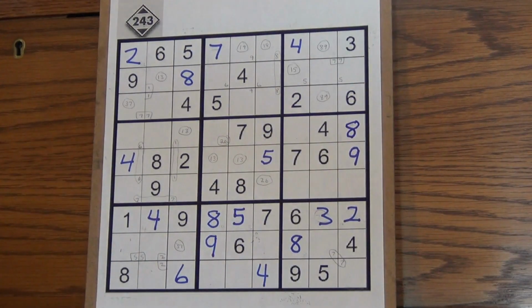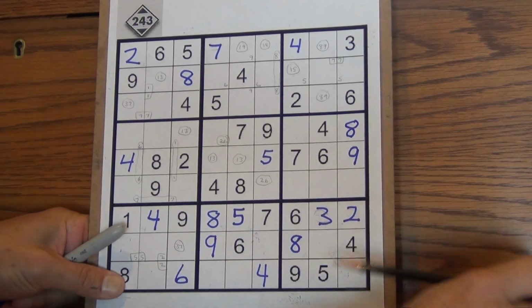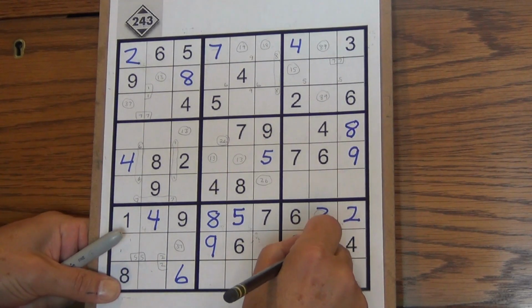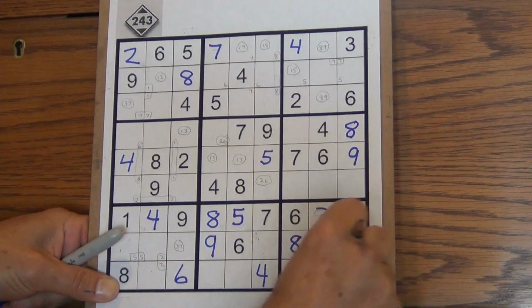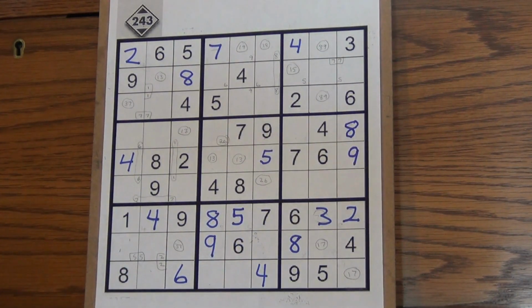Let's see what else we can find. I'm just going to kind of look a little bit and see what I notice, rather than methodically go through everything. It takes forever that way. Right here, I know what these two numbers have to be, so I'm going to go ahead and write them in. It's got to be a 1 or a 7. 1, 7, and 1, 7. There we go. So let's keep looking.